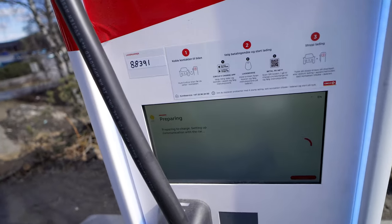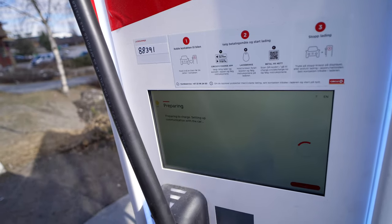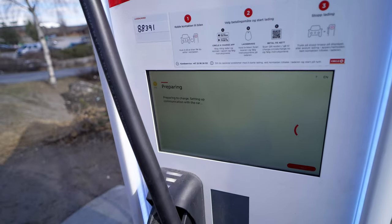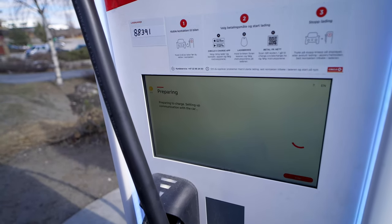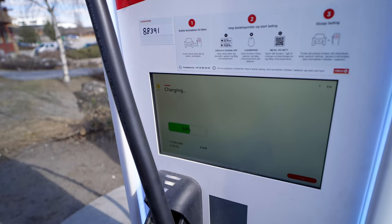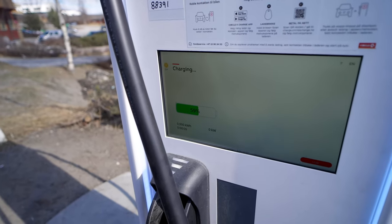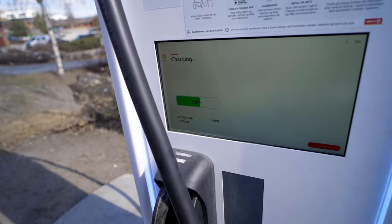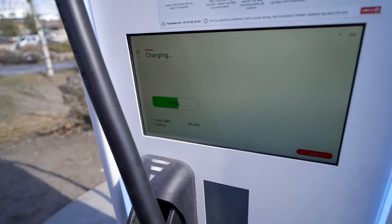And let's see what charge we get. We should be getting 150 kilowatt or so, because I think we're down to probably about 60%, maybe even a little lower than that. No, right at 59%, makes sense. Let's see what we get for power. 141 kilowatt. Look at that.